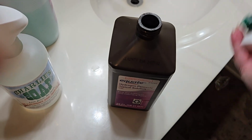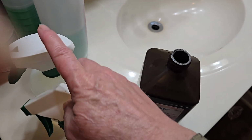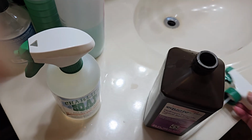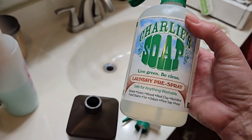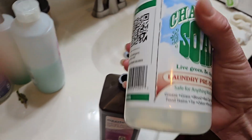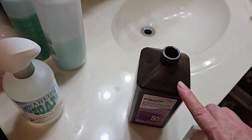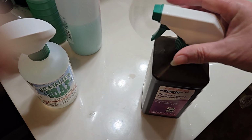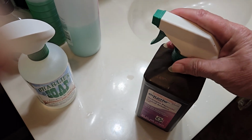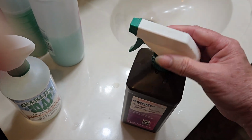But I just saved this nozzle from an old cleaner bottle, not bleach or not a chemical. This is just a baking soda based cleaner, a really good organic earth friendly cleaner, and I love this cleaner. So I've used it for a long time, and I saved this nozzle, took the lid off when I bought the peroxide, and just stuck this nozzle in here, and it fit. And you'll be surprised that a lot of cleaning nozzles fit other bottles. So this fit just fine.